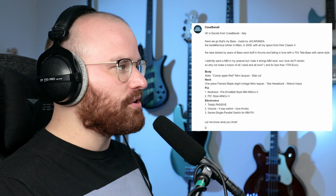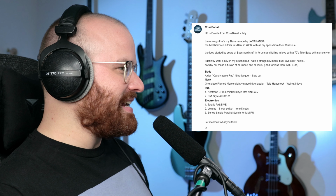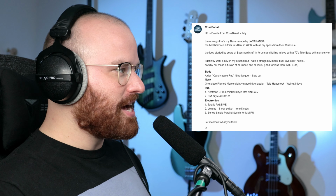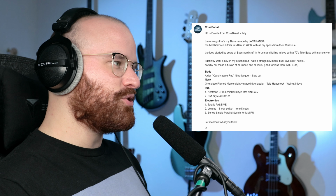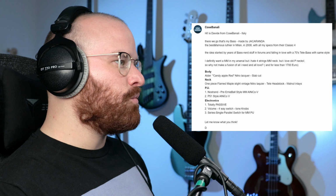than 1,700 euro. The body is alder with a candy apple red nitro lacquer slab cut. Neck is a one-piece flame maple slight vintage nitro lacquer with Tele headstock and walnut inlays.